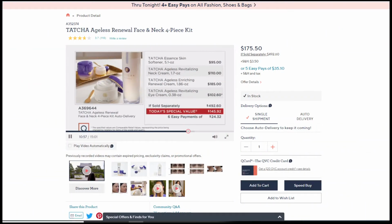I also wanted to talk to you guys very quickly about another kit that just got re-released as well, and I talked about this before in another video, kind of similar to this one. So it is the Tatcha Ageless Renewal Face and Neck 4-piece kit, and they re-released it, but it is a little bit more expensive. It's $175.50, and if sold separately, it is $492.60. Oh my goodness.